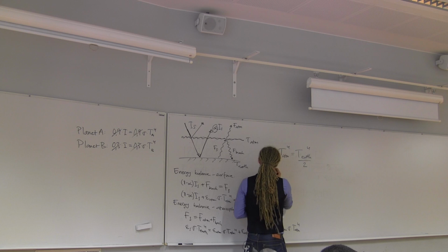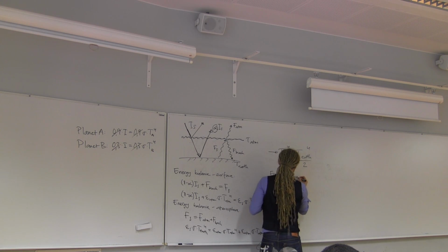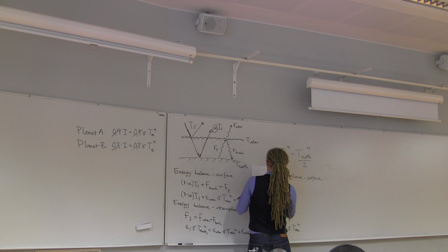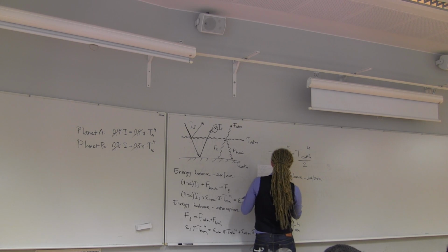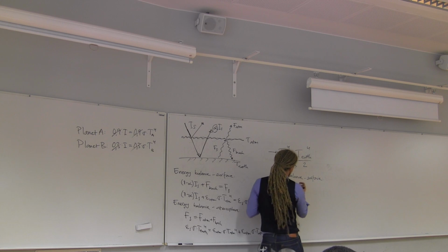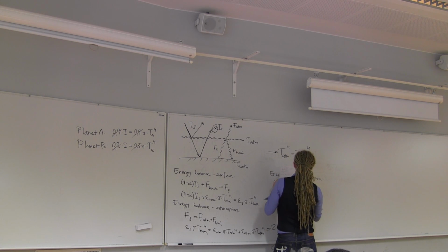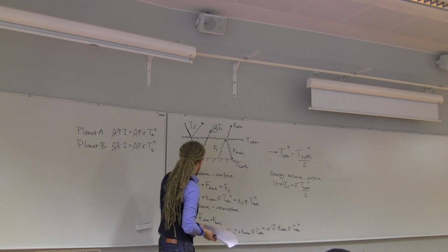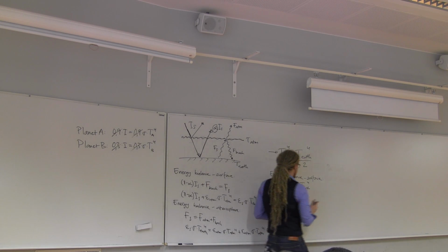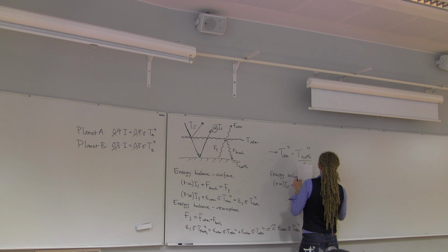Then we can write again the energy balance for the surface. You can rewrite this. So we have 1 minus alpha IS plus, let's skip the epsilon, sigma T Earth to the power of 4 divided by 2. So I just replace the temperature of the atmosphere here with the temperature of the Earth divided by 2. And this equals sigma T Earth to the power of 4.